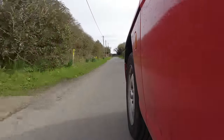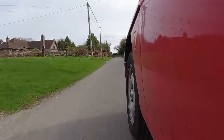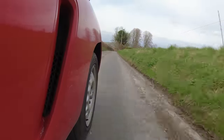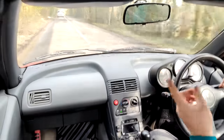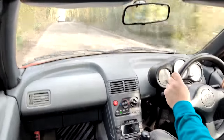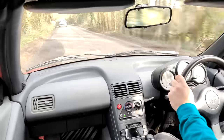The ride is actually quite good. It rounds off the bumps nicely. It's got such skinny little wheels. They're staggered. It's got 13 inch on the front, 14 on the back. I think it's 155 section on the front and 165 on the rear. I haven't taken it on a motorway, admittedly, but it doesn't pick up any of the lines in the road, the tram lines, anything like that.